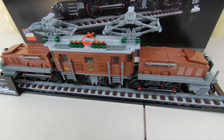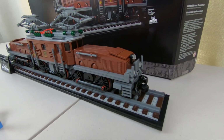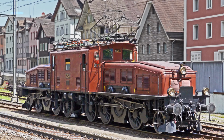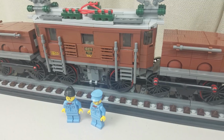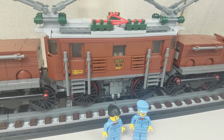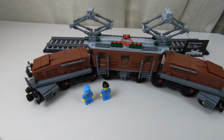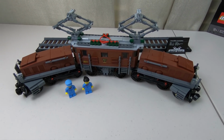I will say though that when I saw some images of the actual Crocodile Locomotive online, first of all, the designer did a great job. It looks very, very much like the actual train, but I noticed that it has these gaps right here on the train on both sides of the middle compartment, and I didn't see that on the real model. I'm guessing that LEGO did that because it would be hard to navigate curves without something there. But besides that, it seems very true to the locomotive in real life.